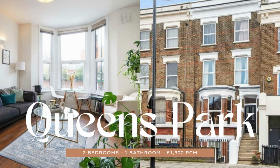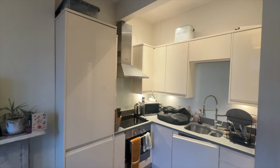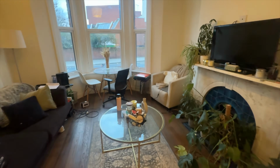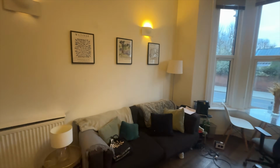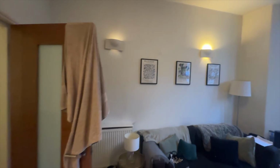So we're starting off strong with one of my favorite flats from my first day of viewing. We are in Queen's Park today, which is in Zone 2 of Northwest London. This was a raised ground floor flat. I started looking when I didn't really know what that meant. As you can see from the view out of the window, it's slightly higher than street level, but you're technically still on the ground floor in this flat.